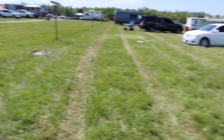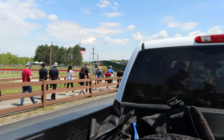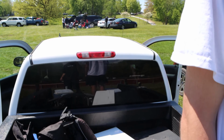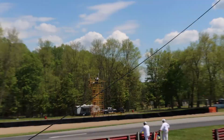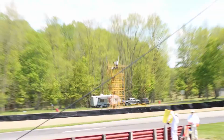Camp's all done, packed up. It's race day, going to the track the only way we know how. So hey, picked right up. We parked the truck here in turn 10. We're getting the truck on TV through today. That's the 30. I promise you that.